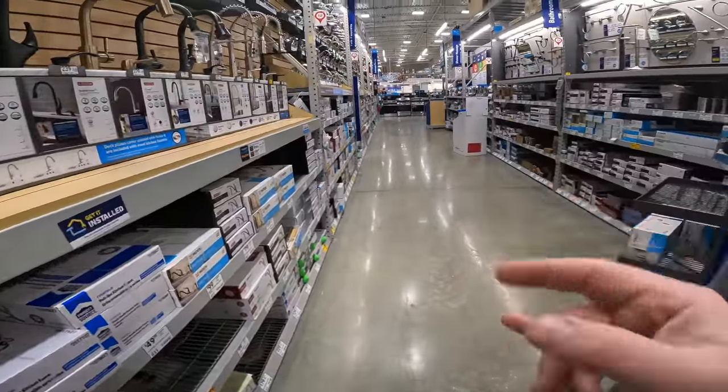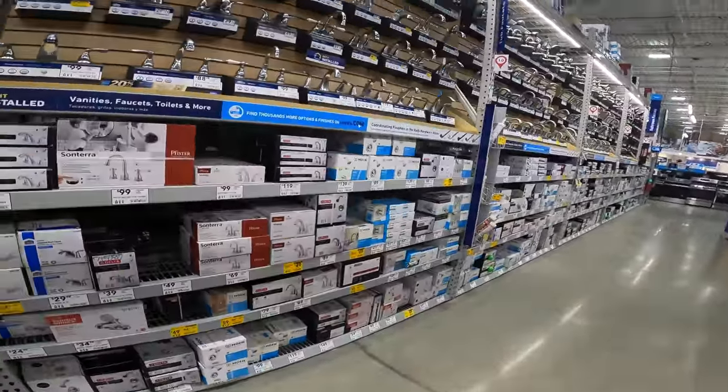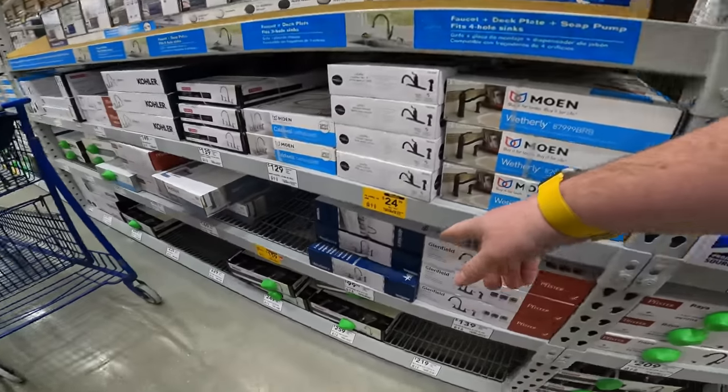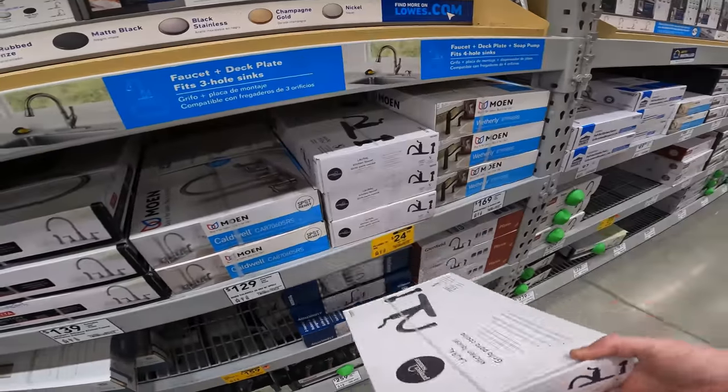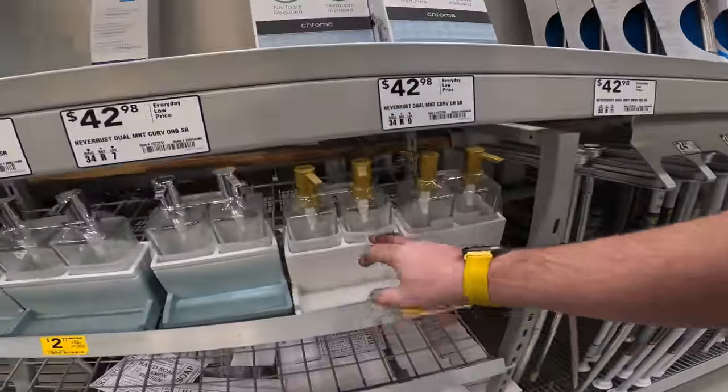In this area, because we're coming up on spring, you're gonna have to weed through a lot of bulk savings, a lot of new lower prices that you're gonna see. Right here, 100 down to $24.99 for the kitchen faucet. Out of these little sets, so 20 down to $2.77.